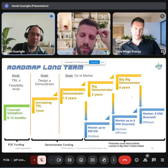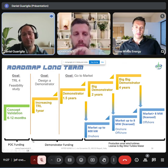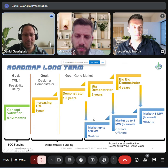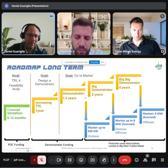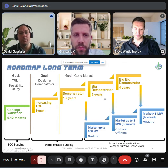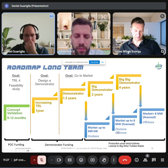This is taken also in our technical roadmap. We are now at TRL 4, and now we are fundraising for the demonstrator, that is a small wind turbine, around 600 kilowatts, with which on one side we can go to the market in the small wind. It is an MVP, in fact. And after that, we will continue in partnership with a big OEM for the building of a bigger demonstrator, then go to the market, scaling up. This is a sort of scaling up of the technology.